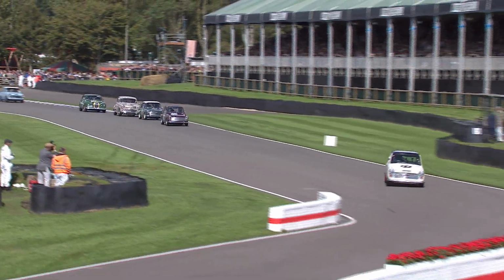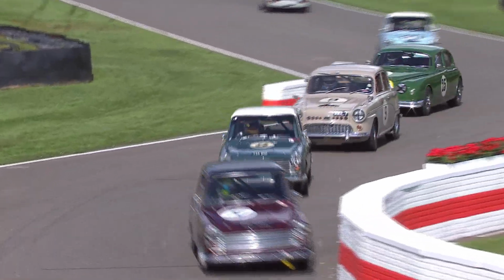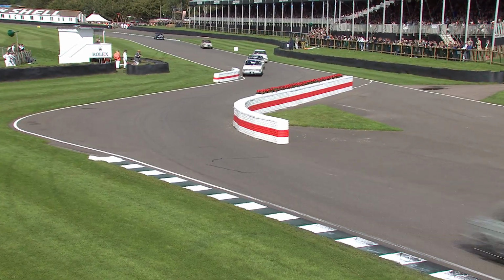Jason Plato attacking the Austin Westminster. But soon it was Jordan in the front and pulling clear. But behind, it was a merry, merry battle. Huff in second, Michael Caine in third, Plato in fourth. And right behind, the Jaguar of Frank Stippler. Andrew Jordan pulling away. He had a worry about his clutch before the start of the race. It looked as though he had it all under control.